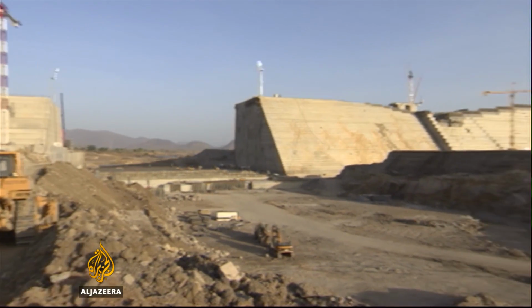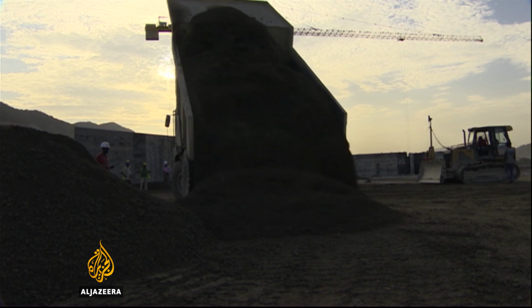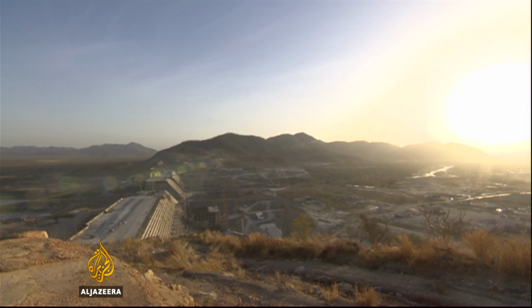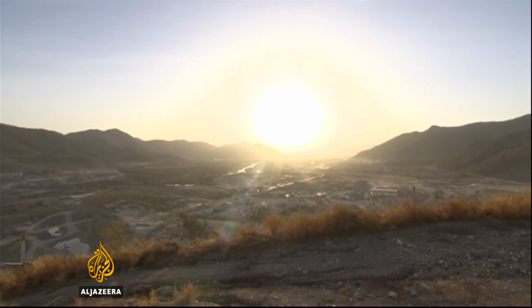Completion is expected in the next 3 years, but building trust among countries which Ethiopia says will benefit from one of the greatest engineering projects in Africa's history could take a lot longer than that. Stratford, Al Jazeera, Guba, Western Ethiopia.